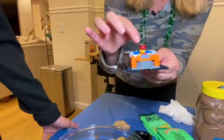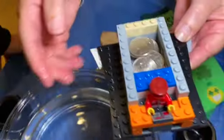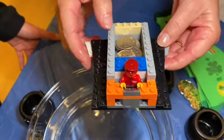I know you guys have Legos at home. I know you have coins at home. And I know you have a bowl of water. Go do this and have a ball doing it.